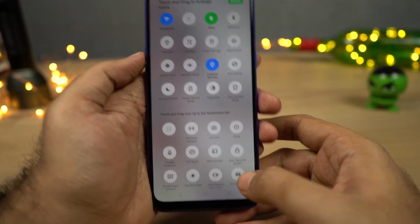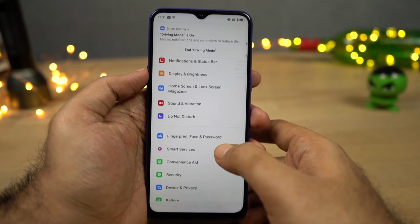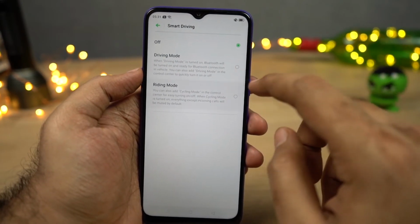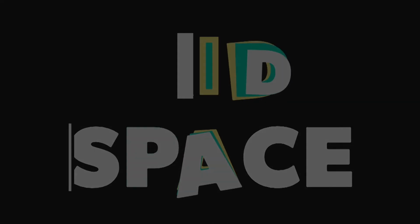Next, we have Smart Driving. This is another fancy sounding feature which simply gives you various features to manage calls and messages while driving. We have a similar feature on many other phones, but on this phone, we can automatically enable it or turn it on when you connect your Bluetooth in your car, or else you can manually turn it on if you have a bike.